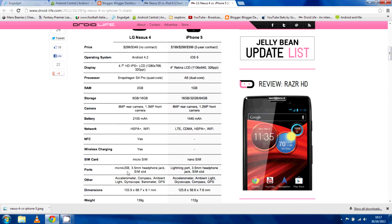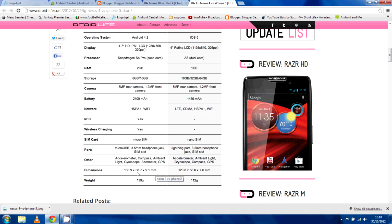Ports, we've got the standard micro USB versus the lightning port. That's how you want. I prefer the micro USB. Dimensions, I'm not going to look at these dimensions because we know that phone's a bit bigger, therefore it's going to be a bit thicker, but 7.6mm versus 9.1, so it is a bit thicker and it is a bit heavier. 139 versus 112.